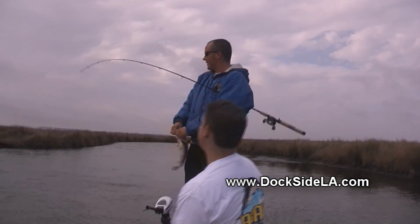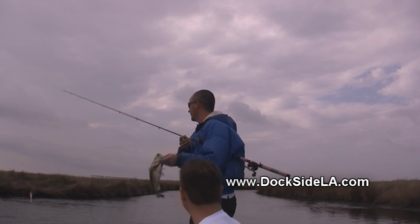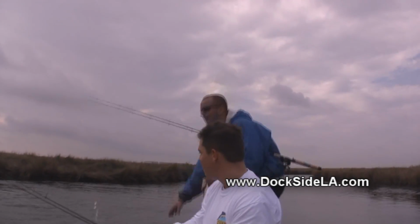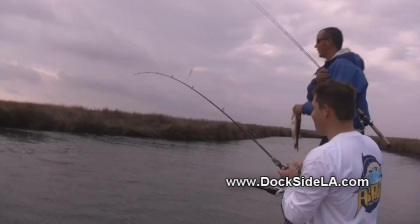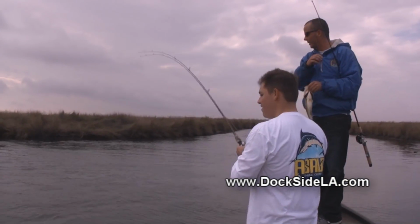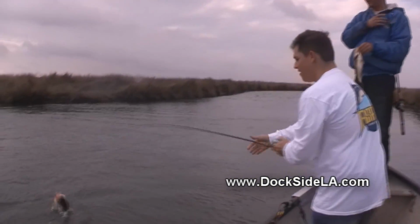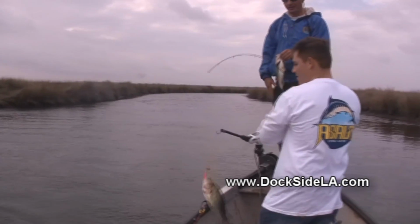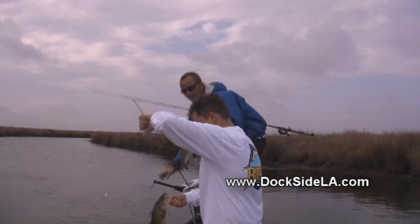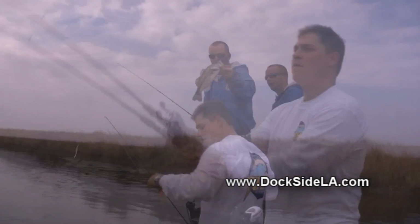Want to let that spinner bait sink about 1 foot or so. Slowly just crank it back. There's Timmy's got one. Ever since the opening of the spillway this year, the bass fishing has really exploded. Got some good freshwater nutrients in there, and we're just chasing the bass here as it's New Year's Day right now. Beautiful, beautiful bass. Catching plenty of them.